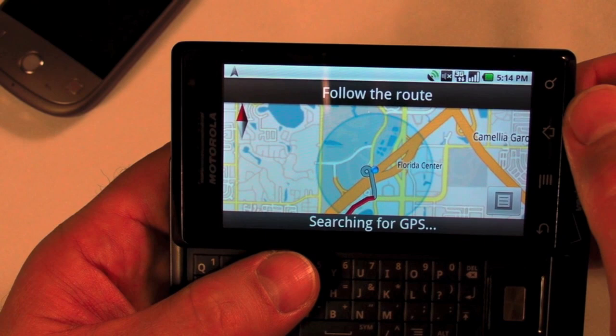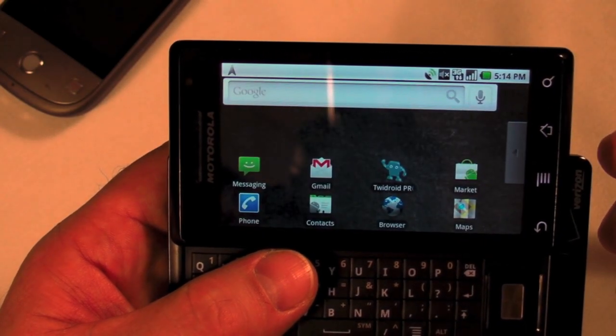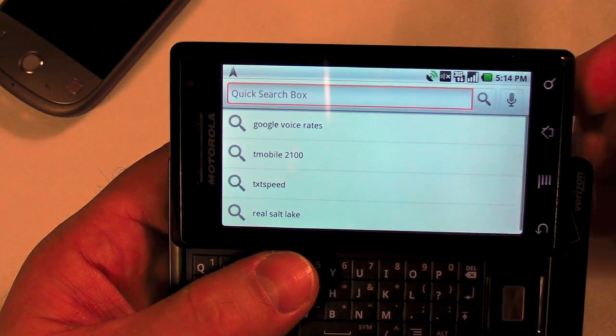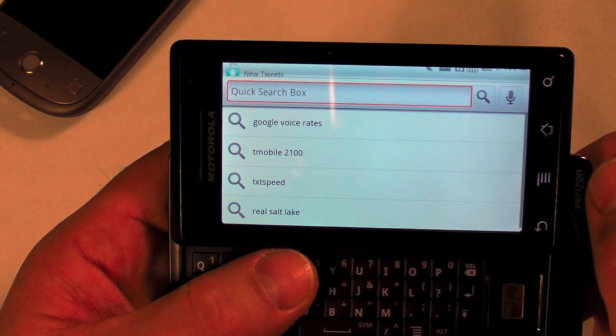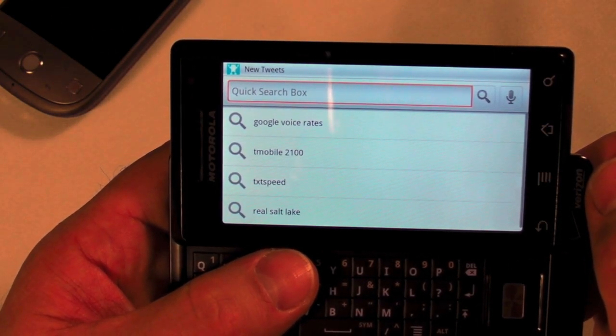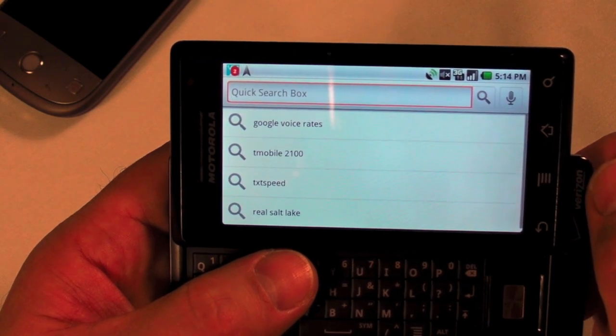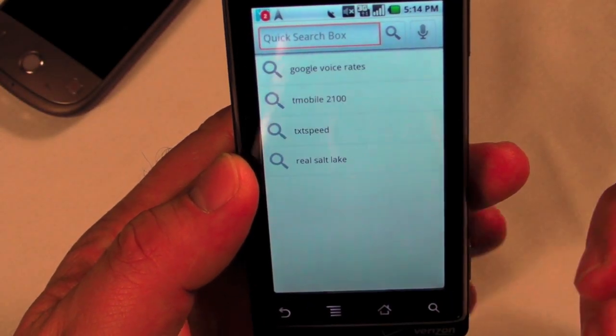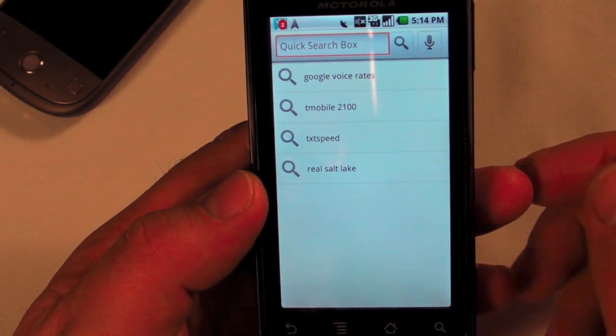I'm going to go ahead and let that look for GPS, because that'll run in the background. This is full multitasking, so if I go back home here. What is the search? Is that a Google search? Yeah, it's always Google search. You can either search by text or choose voice search, whichever floats your boat. That's pretty nice. You tap that and then do a voice search. It's a complete hands-free search.